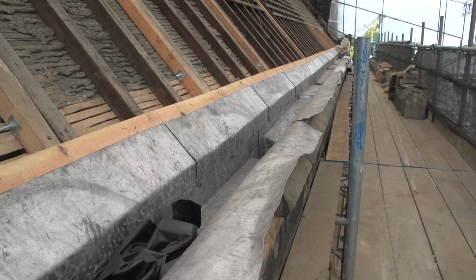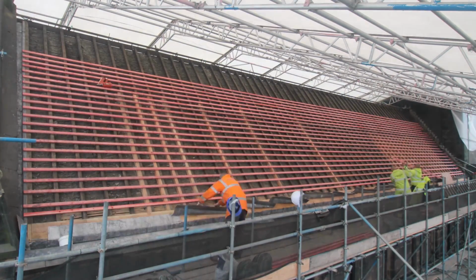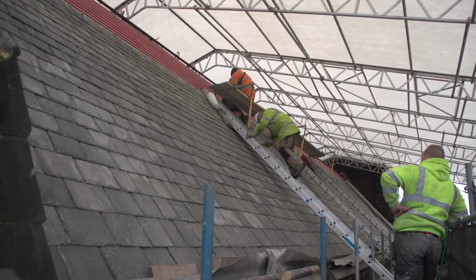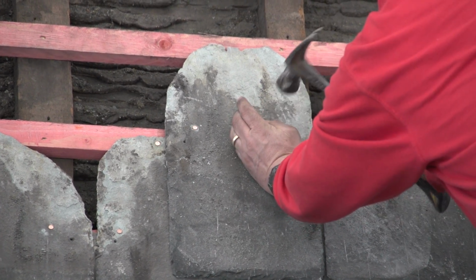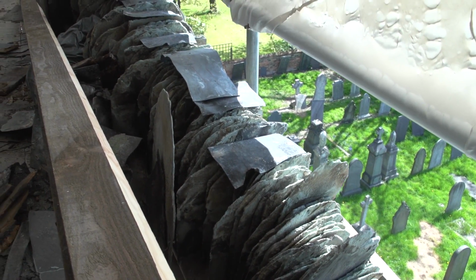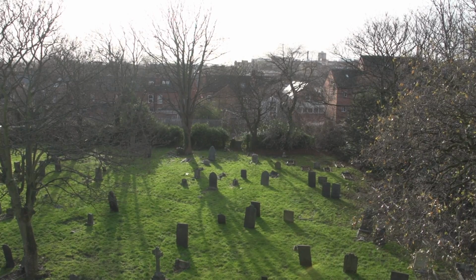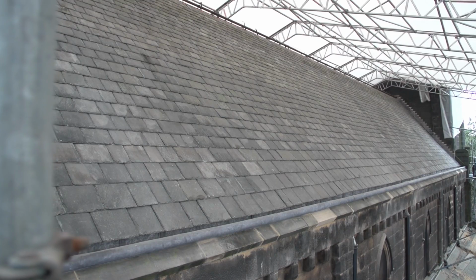With the gutters complete, the roofers began to rebatten the roof, ready for the slates. The slates go on, a huge task in itself, taking labourers nearly a week for each side. By late October, most of the repair work on the nave was completed.